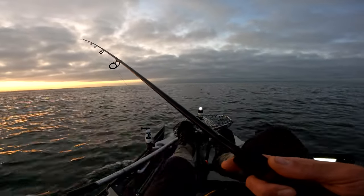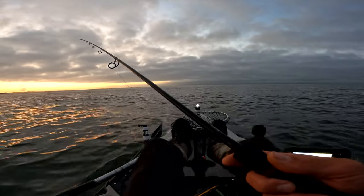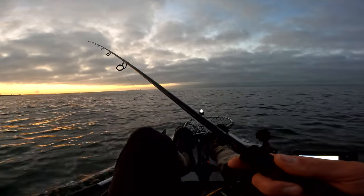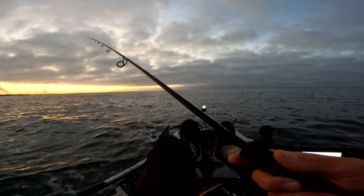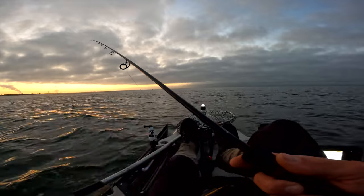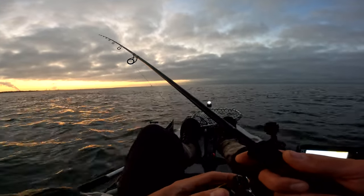Should have the top of the tide at about 10 a.m. I think. No, wait, no. Closer to 9. Anyways, I think that major feed time, I might be off by like an hour. I didn't really check it this morning. But we got some life on the screen. I'm looking at the screen, we got some life on it.